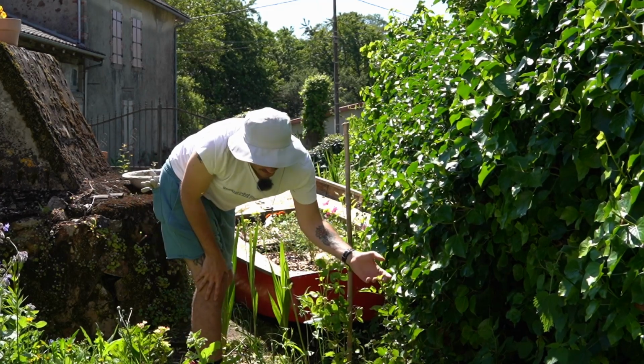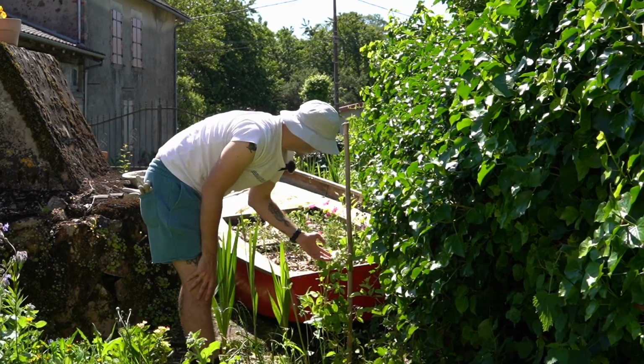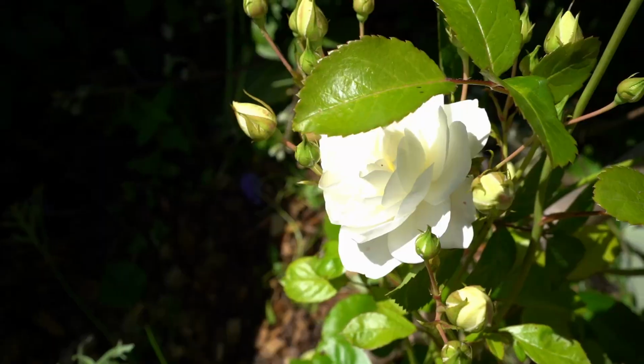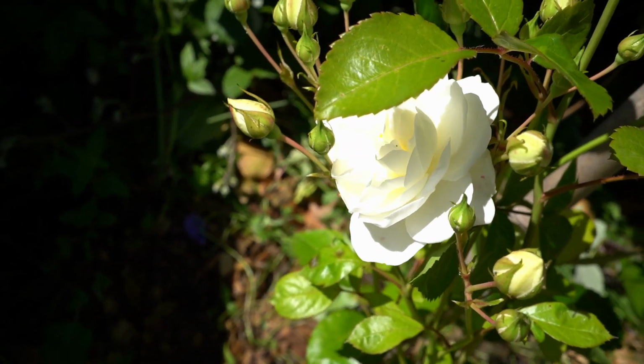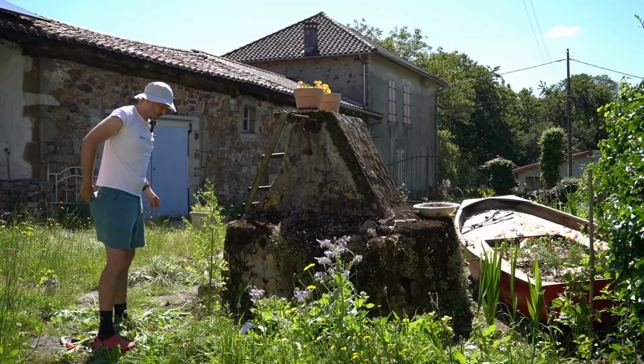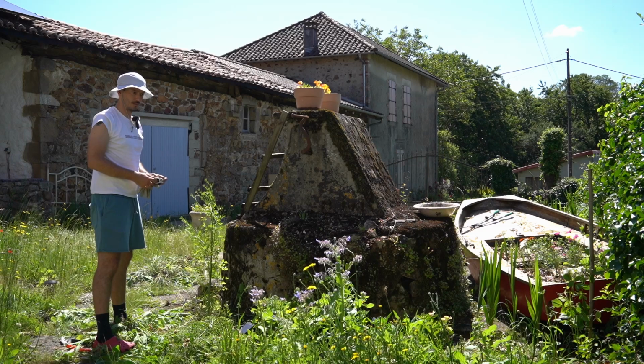Because this one is also another rose, and I think I have to cut some buds here. But this one has, I'll show you. It's a shame if you can't see those beautiful white roses. They're quite cute, aren't they? So it's not too bad. We freed most of this stuff.